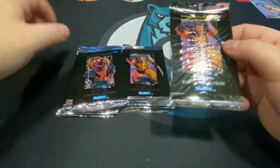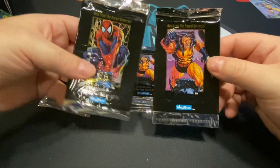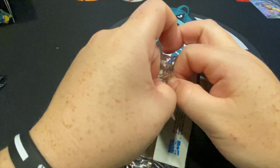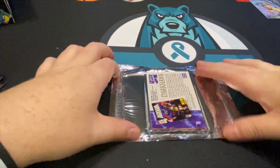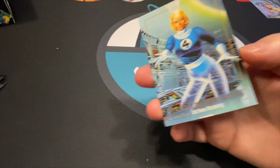There's Wolverine on the front and Spider-Man. So they were pretty much all Wolverine or Spider-Man on the front of the card. 6 cards per pack. So let's go ahead and get into this. I'm being pretty methodical because I'm having such a great time. And I'm going to probably get another box and some different year Marvel Masterpiece cards as well, because I'm having such a good time opening them and looking at them and breaking them.